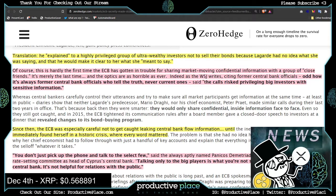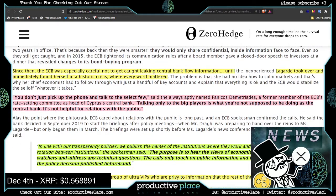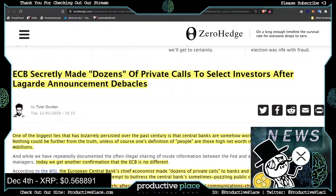Indeed, as the Wall Street Journal writes, citing former central bank officials, odd how it's always former central bank officials who tell the truth, never current ones, said the calls risked privileging big investors with sensitive information. Since then, the ECB was especially careful not to get caught leaking central bank information. Until Lagarde took over and immediately found herself in a historic crisis, where every word mattered. So, yeah. They just play a game between themselves.